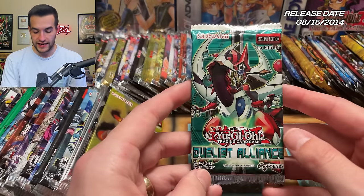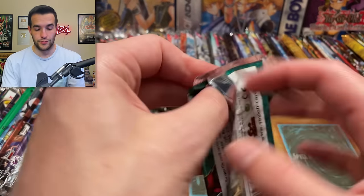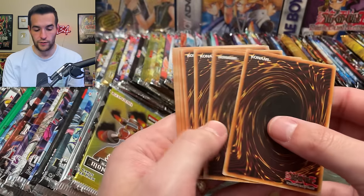Now it's time for Duelist Alliance. This is one day I want to get a great pull. Like, we could pull Shadal, big ulti. We could pull a Ghost Rare. You know, there's some good stuff in here. I just have never really pulled it, so I'm hoping that right now is the time.